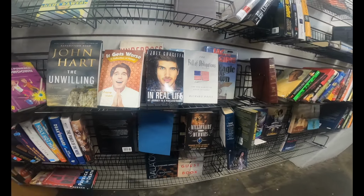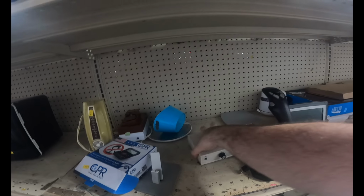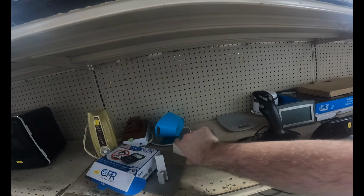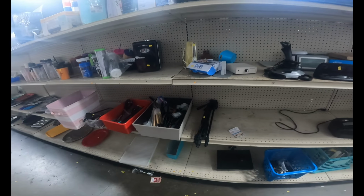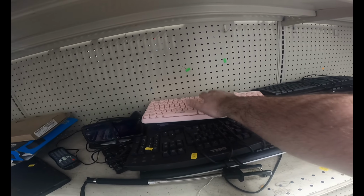I think my favorite part about these places is just the shelves and shelves of crappy electronics. I just find it entertaining to sit through all this kind of rubbish. Sometimes not rubbish, not all the time, but a good majority of it is kind of just a little weird. They just always have those really cheap keyboards laying around like these ones, just funny to see all that stuff.